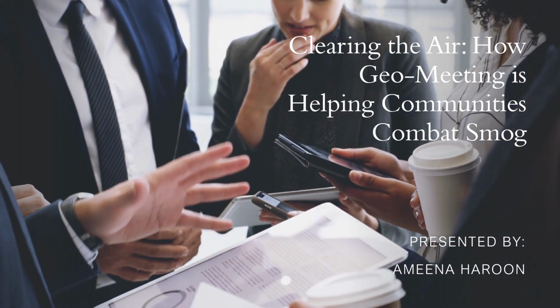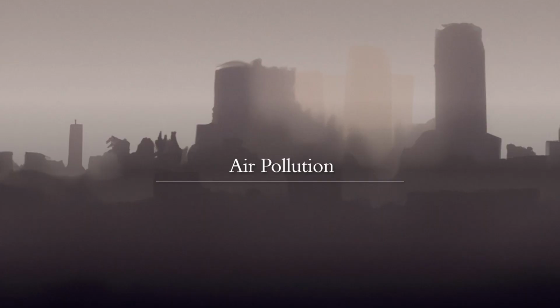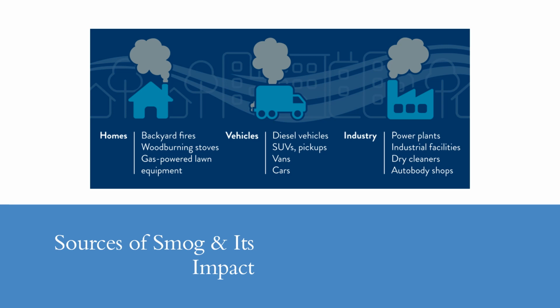Clearing the air. How GeoMeeting is helping communities combat smog. Smog is a type of air pollution that is harmful to human health and the environment. It is caused by a mixture of pollutants, including nitrogen oxides and volatile organic compounds. GeoMeeting is a technology that can help identify sources of smog and its impact on the community.